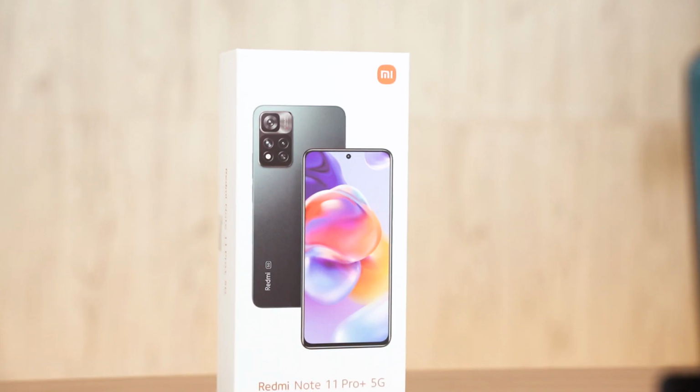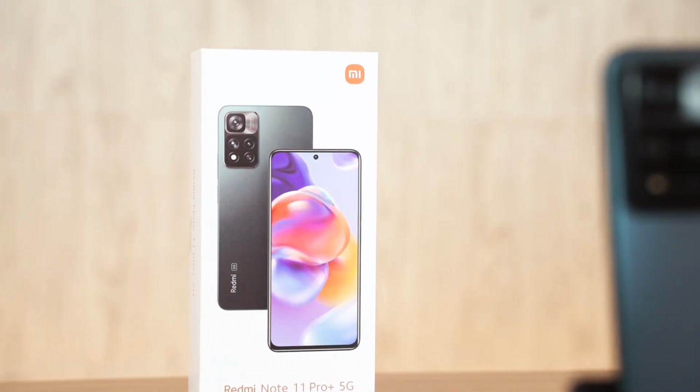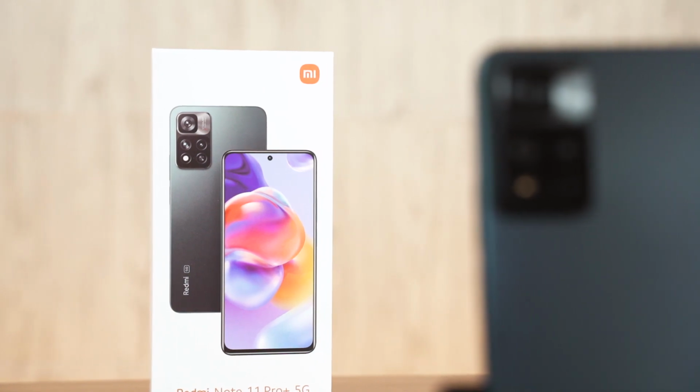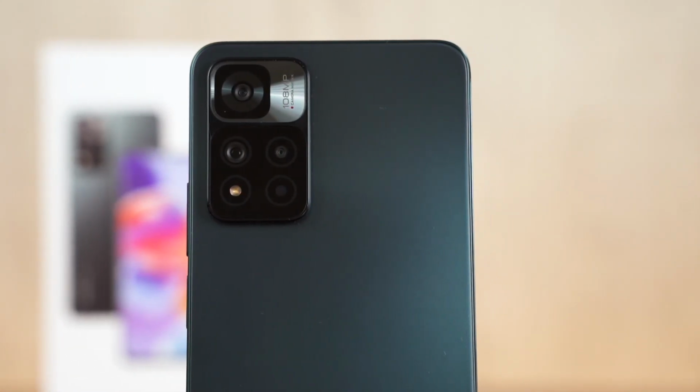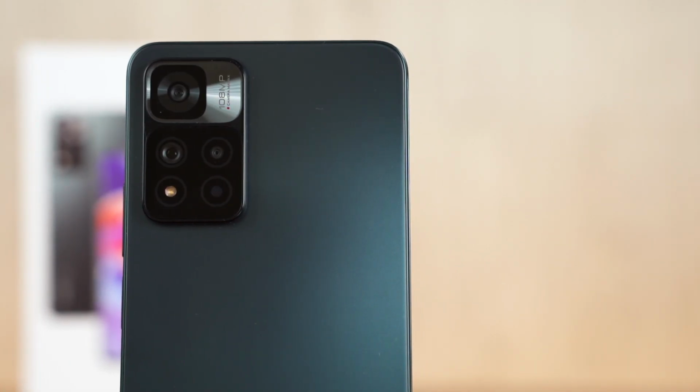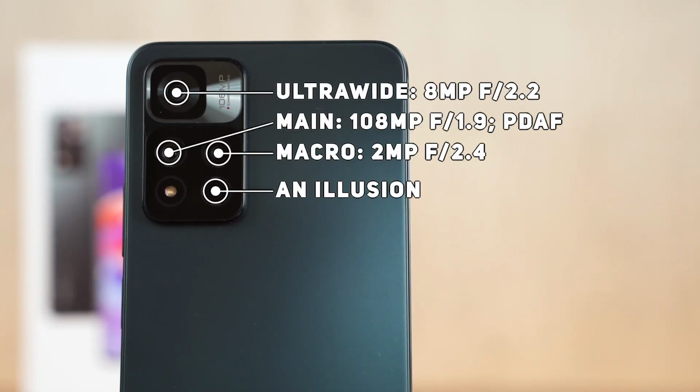And of course, speaking of the cameras, we need to talk about the cameras themselves. And honestly speaking, they are more or less the same as the Redmi Note 11 Pro 5G, and I'll still only consider 2 out of the 4 cameras to be usable to take pictures. And since the camera setup is so similar to the Redmi Note 11 Pro 5G, we'll just speedrun through it.